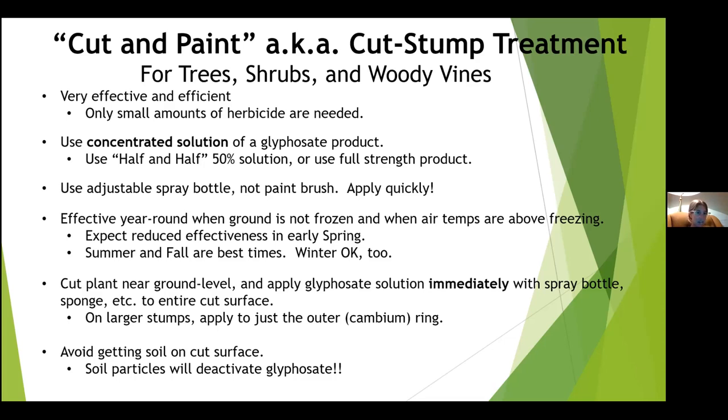The best way to do this is to use an adjustable spray bottle, not a paintbrush. This just uses the least amount of herbicide in the most effective way. You have to apply very quickly.